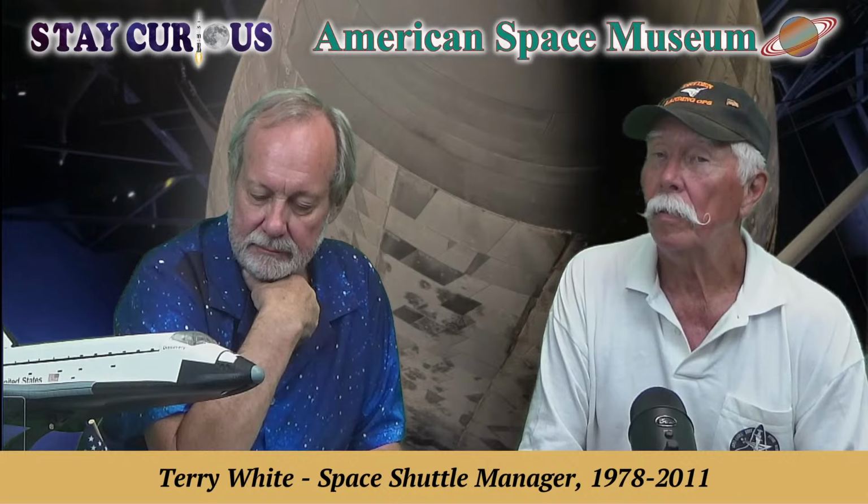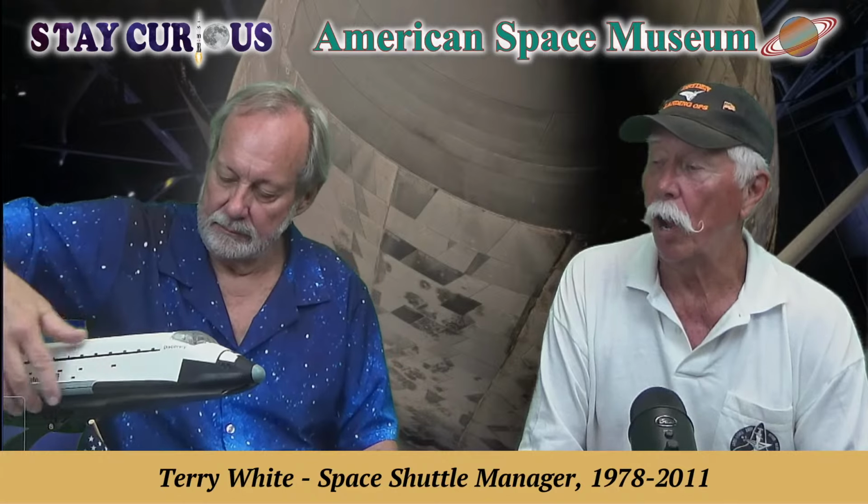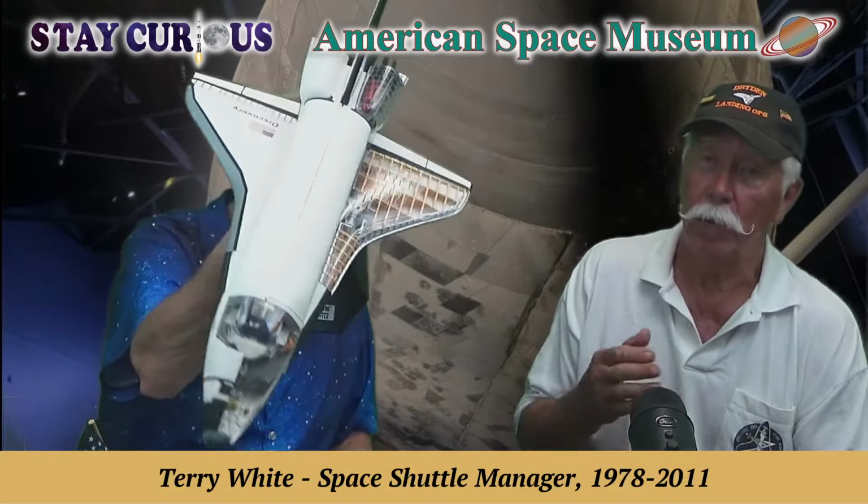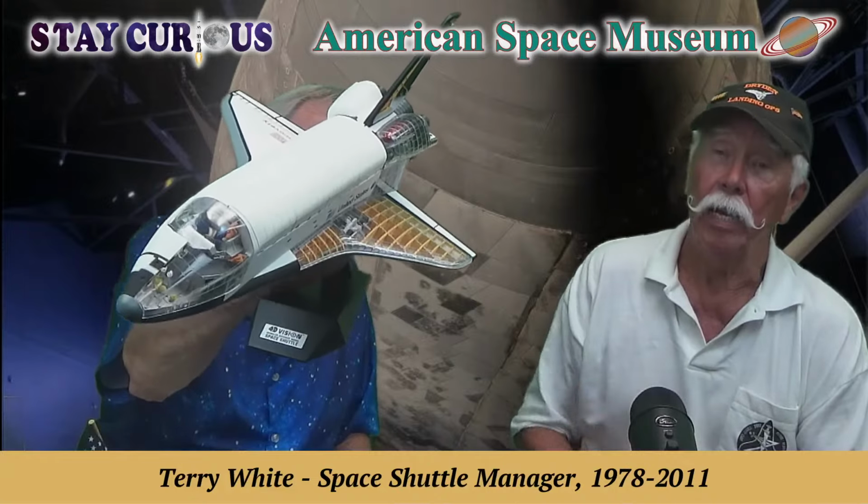Go ahead, Marty. Okay, Gary Gerald is asking, what was the thickness of the windscreen and how difficult was it to change them out? It was extremely difficult. We only were changing out the outer pane, but the window assembly, the 6 primary windows, is actually made of 3 different panes. There's an inner pane, there's a center pane, and then there's an outer pane. And for damages incurred in flight, we would have to replace the outer pane.